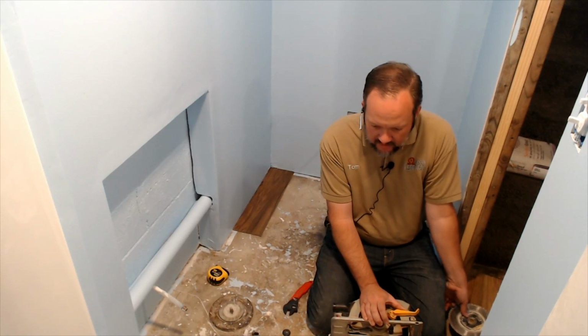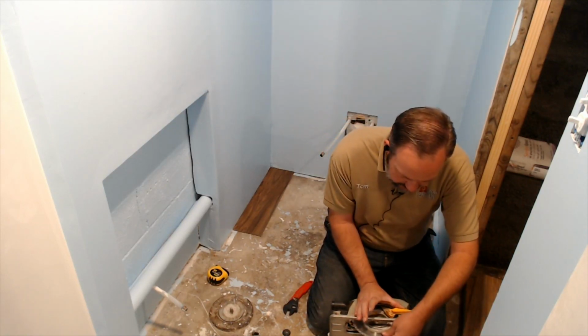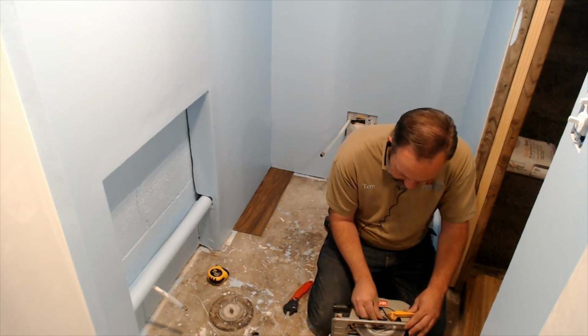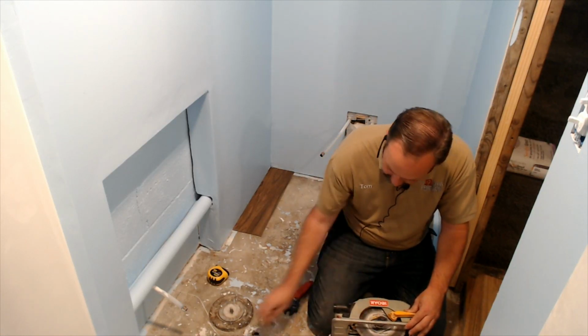Well, thank you. I did do an awesome job on the tile in the pantry. I was very proud of the pantry tile job. It worked out, so I probably can figure this out too.